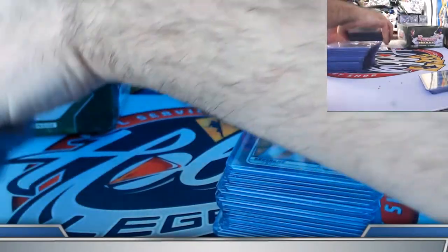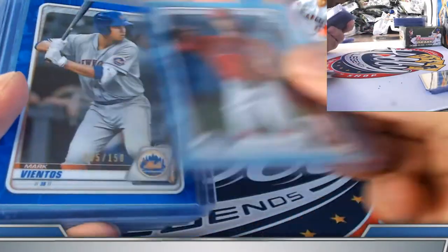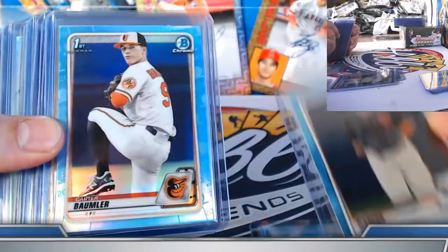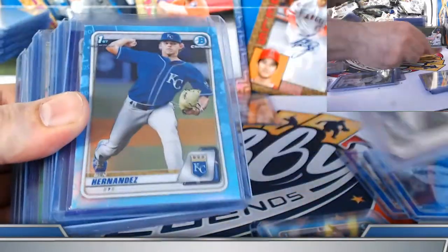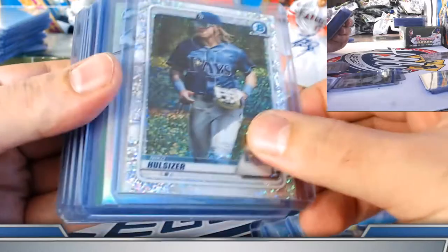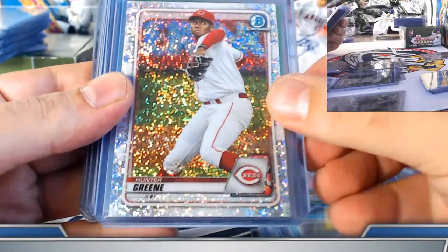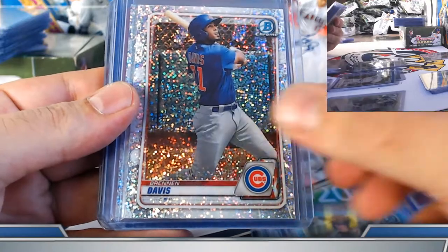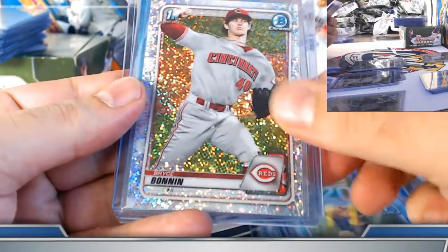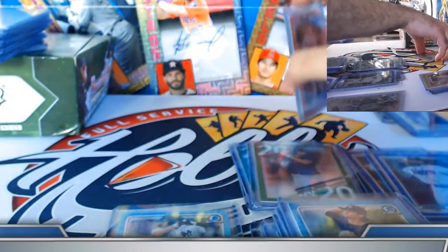Parallels. Chrome Parallels up first. So separate these and we'll go over them in just a moment here. Okay, so nice on the non-autographed color as well here.